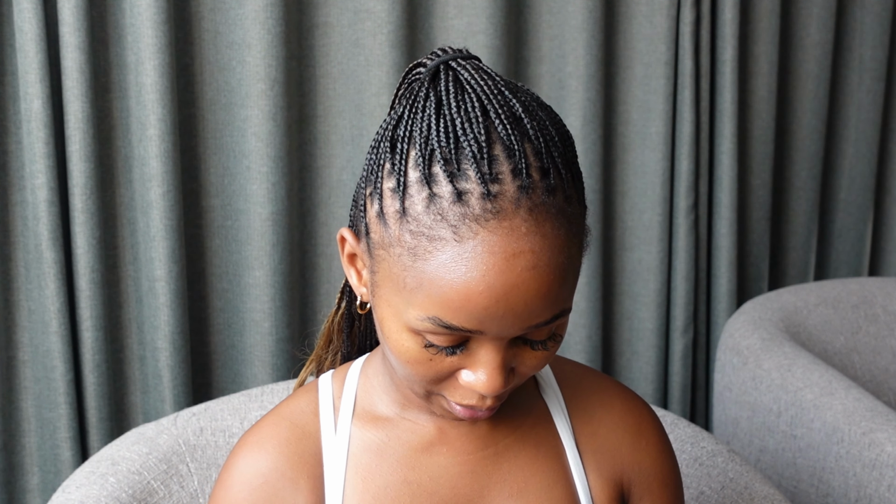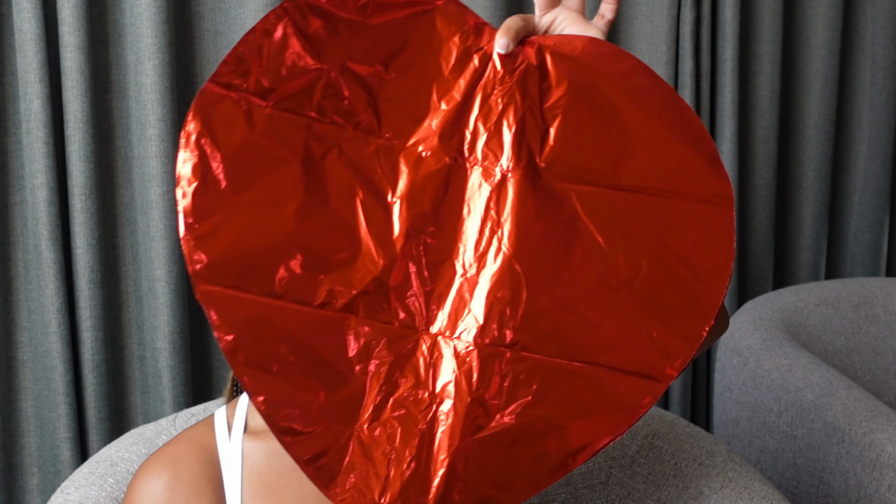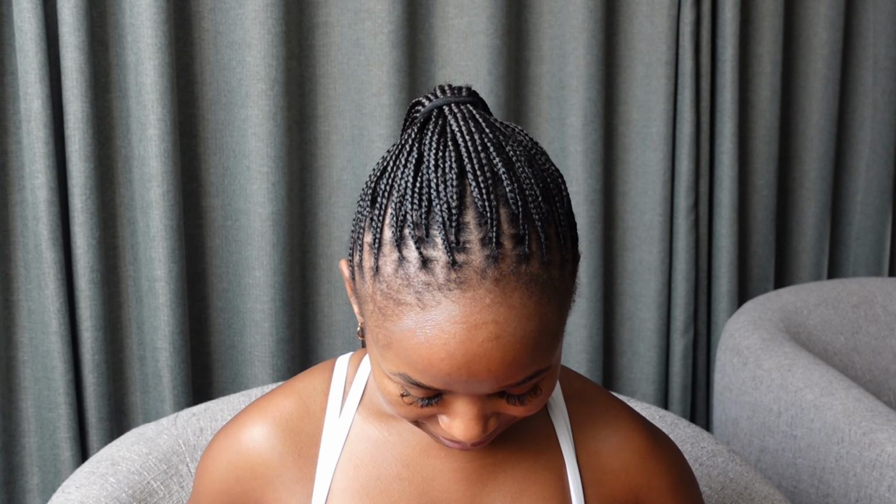Yeah, heart shape balloons. Actually, I want to see how big one is. Oh, okay, there you go. Open them. Yeah, they're big enough. Big enough. Wait, this is why I don't want to open them. Next items.